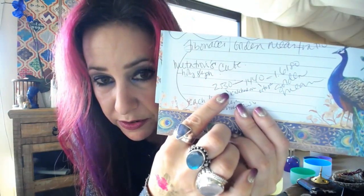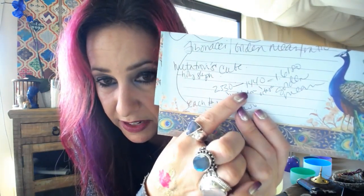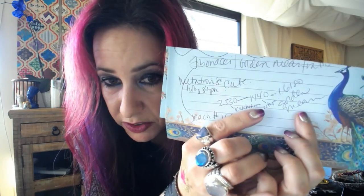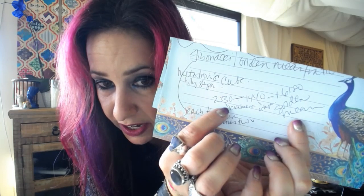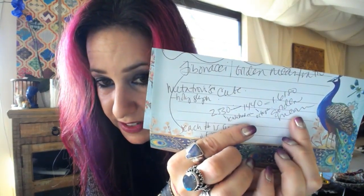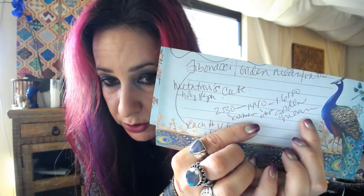Okay, now let's talk about 1440, right? I told you that 1440 is the number of degrees inside of an octahedron. And so when you take the icosahedron, which is 2,330 degrees, and divide it by 1440, which is the octahedron, you get 1.6180, which is the golden mean, or the Fibonacci sequence.